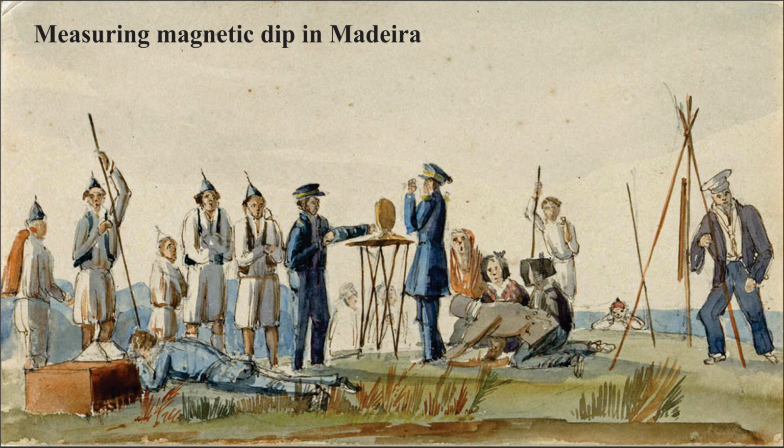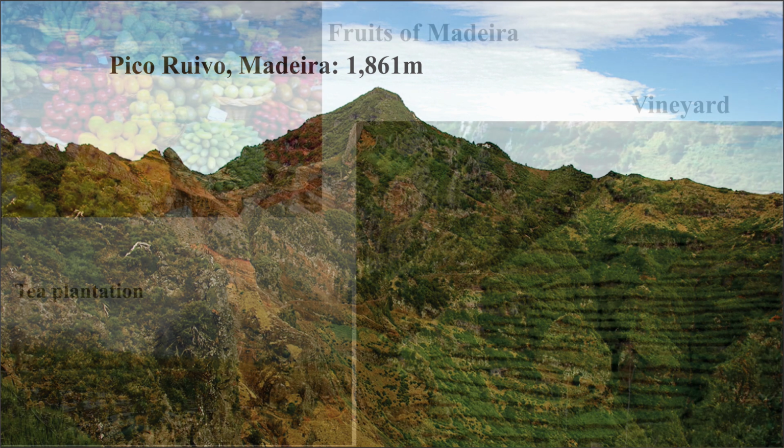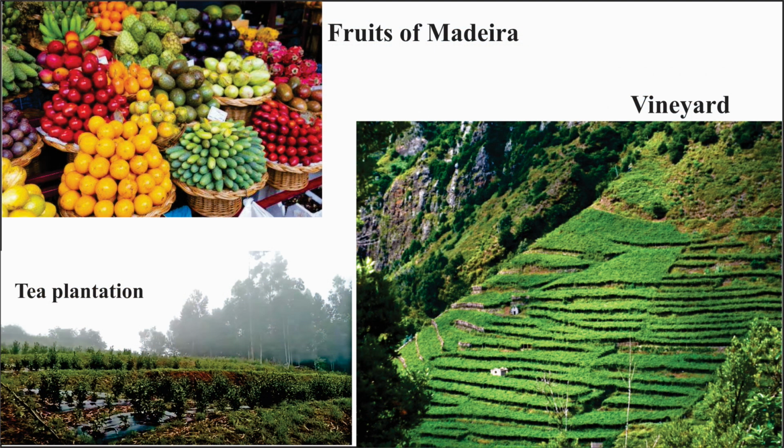11 days were fruitfully spent in Madeira. Detailed observations of magnetic dip, variation and intensity were made, the chronometers checked, and the height of the highest mountain on the island measured accurately to within a metre of today's estimate. The ships stocked up with tropical fruits, tea and coffee grown on the island, and, of course, Madeira wine.